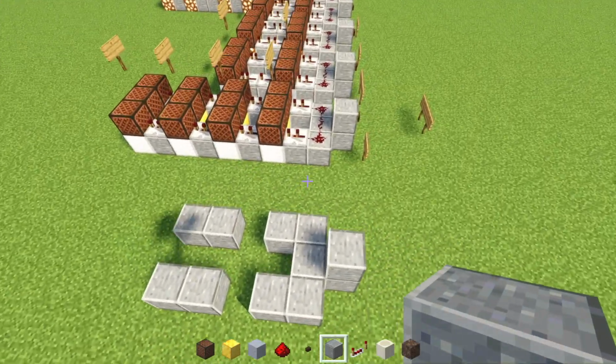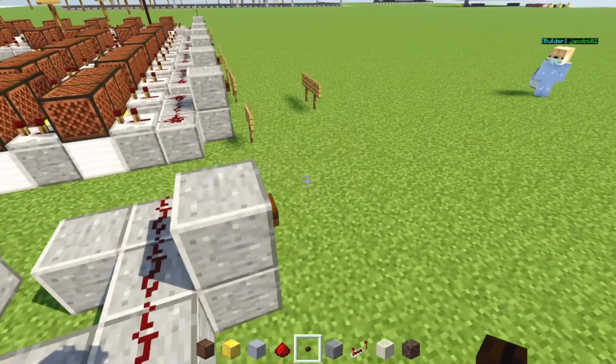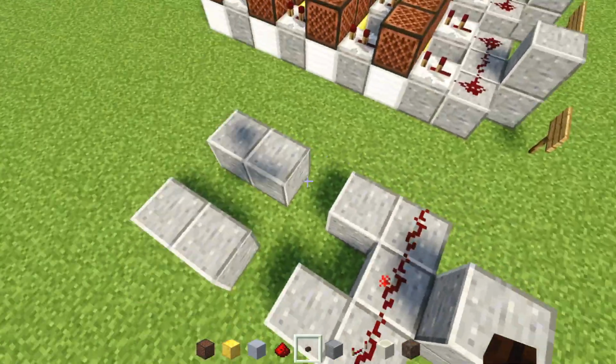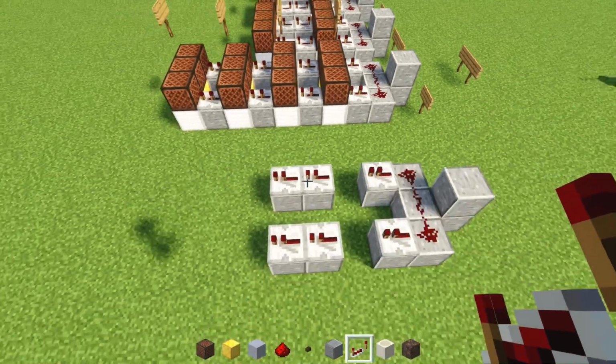Alright, next we'll add in redstone wire, 3 blocks wide here. And a button right there at the end. So should all be connected, right? Then we're going to add in redstone repeater right here on top of all the rest of these blocks.